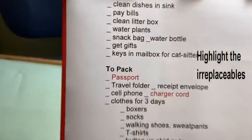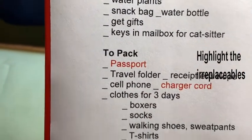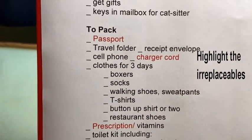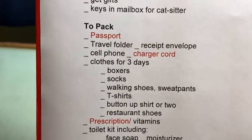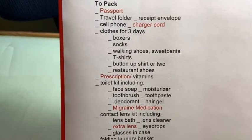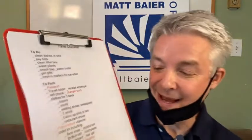Highlight the irreplaceables in red. For example, your passport, your prescriptions, and your phone charging cord, so that you bring special attention to remembering these items. And don't forget to add a mask to the list.